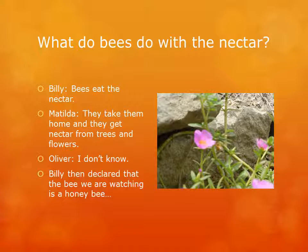Billy then declared that the bee we were watching is a honeybee. We asked how he knew it was a honeybee and the difference, and he told me because it had the orange and the black stripes, and it was a big bee. And then you get the bumblebees that are really big bees.